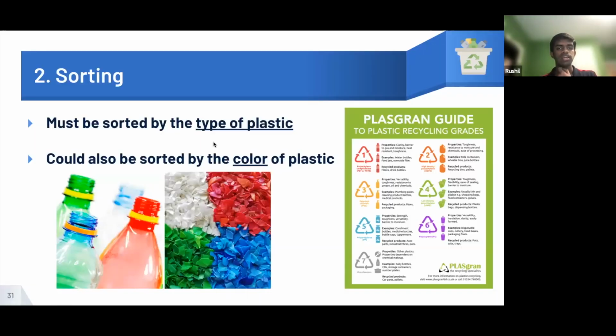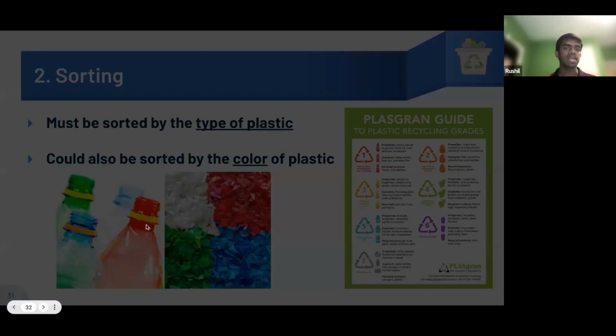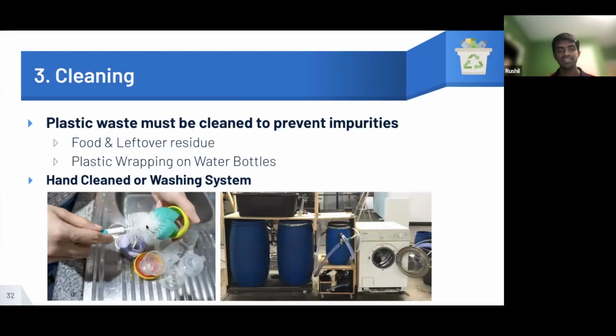In terms of sorting, the plastic must be sorted in terms of the type of plastic. It also could be sorted by the color of plastic if you wanted to create plastic products of a specific color. This also goes hand in hand with the cleaning stage, where plastic waste must be cleaned to prevent any impurities. This could include food and leftover residue, or in water bottles, for instance, the plastic wrapping and bottle caps. There are a few ways you can clean the plastic.